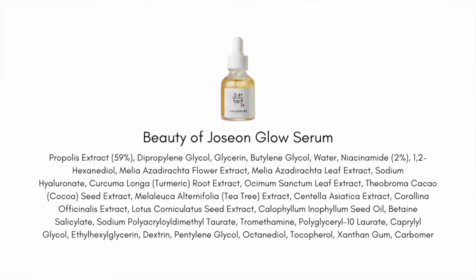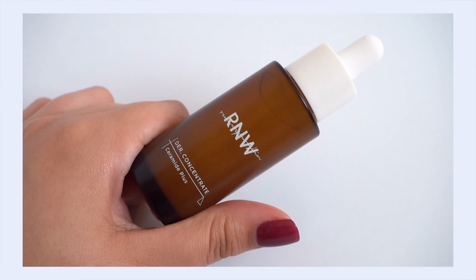And we also have betaine salicylate, which is a very, very, very gentle form of salicylic acid. There's just a tiny amount in here. This is something that my very sensitive skin can use every single day without irritation. But that little bit of exfoliation is so good if you're getting pimples, clogged pores, right? It's just that little extra addition along with the propolis that really brings that benefit out when you use this serum.